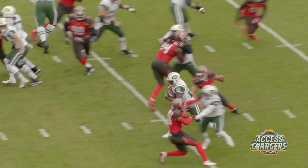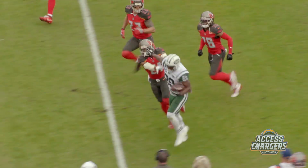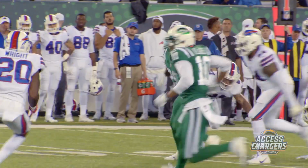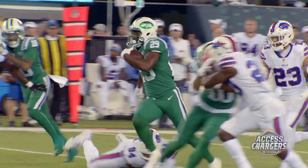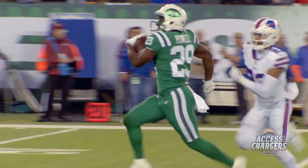Now, a guy who always flies under the radar a little bit is running back Bilal Powell. You have some familiarity with him, having coached him when you were with the Jets. What do you like about his game? I think he's one of the best football players on that team. He is a complete back. He can run, he can catch. His blitz pickup is outstanding. He's very smart in the protection schemes. He makes a lot of things right. Guys like that you can't have enough of.